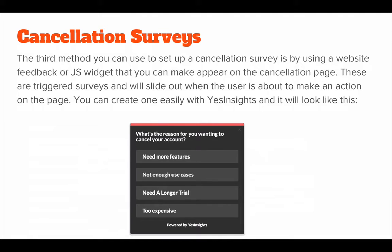That way I can analyze a whole bunch of data and then talk to my co-founders or my product team and my developer team and then come up with a better solution for the long-term customers, which will eventually help me increase my user retention and lower the churn rate.